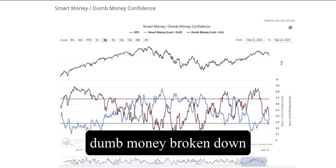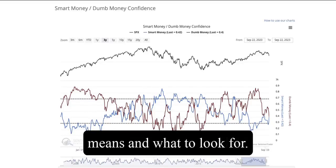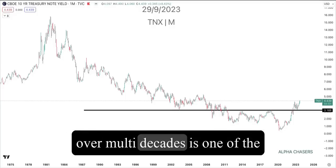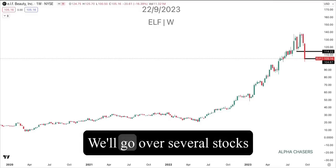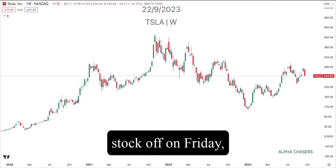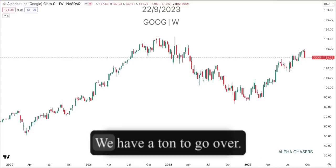Smart money, dumb money broken down into sectors. We're going to explain what this means and what to look for. Why the 10-year Treasury yield over multi-decades is one of the scariest charts out there. We'll go over several stocks that are looking to break down, the Tesla news that sold the stock off on Friday, as well as what stocks have great balance sheets that look like they could hold. We have a ton to go over.